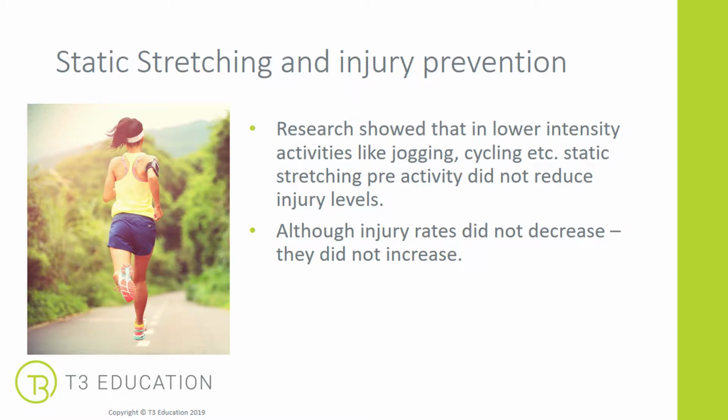So when you're working with your clients, most likely they will be taking part in more of the lower intensity activities like jogging, cycling, playing sport, etc., rather than that kind of high intensity athletic level of high jumping as an example. So we can then suggest that actually static stretching before their workout may not be the best thing for them to prevent injuries. But on the flip side of that, although injury rates didn't decrease with static stretching, they didn't increase either.